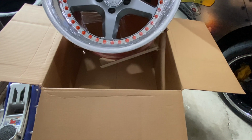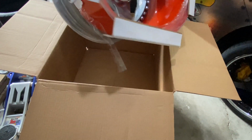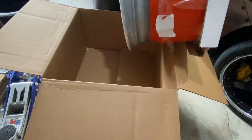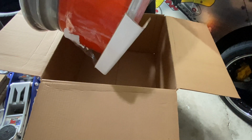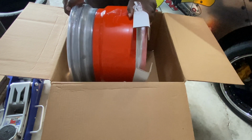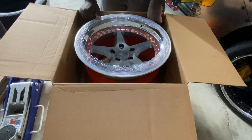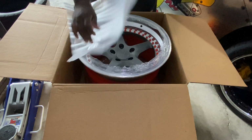I got the polished lip, gunmetal, and the orange barrel, Hemi orange. And it's also on the tires. I'm trying to show you guys. Right here, you can see. It's knurled there, and it's also knurled right here. What that does is help keep the wheels from spinning on the rim. I'm not gonna make enough power in my manual to justify, well, these are a good price too, but I would need a bead lock. But that's them.